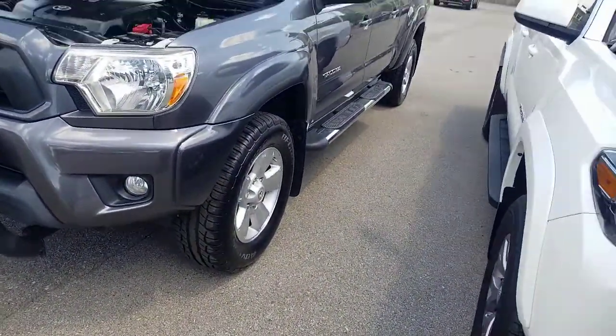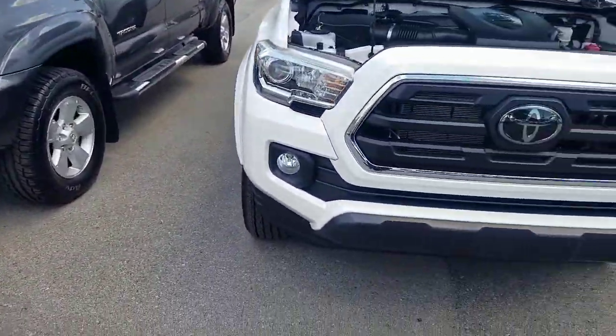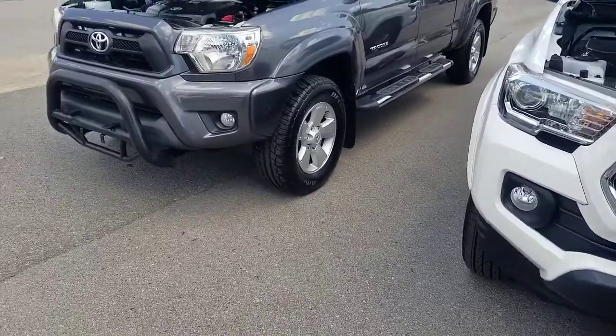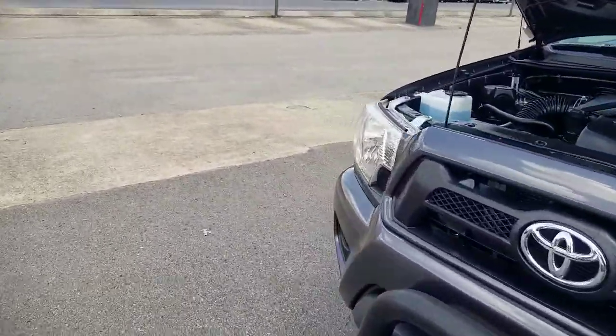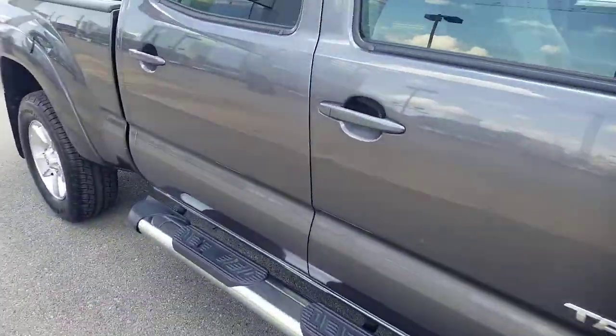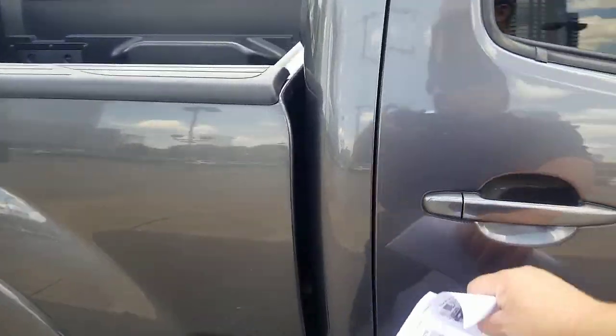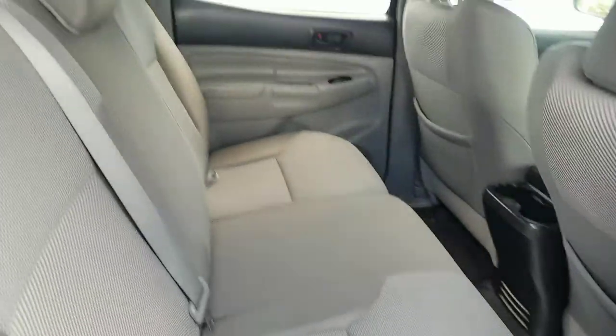Trying to think if there's anything. I mean, I know the new ones, they have a power seat. That's something that you couldn't get in any of the Tacomas prior to the 2020 model year. So that is something else. But I'm just kind of giving you guys a quick overview of a little bit about how the difference looks between the second generation and the third generation in your Tacoma. And here's your back seat as well.